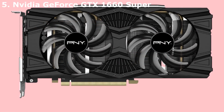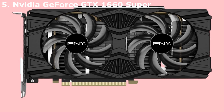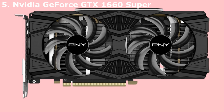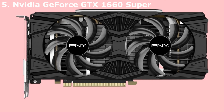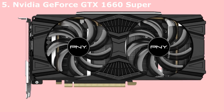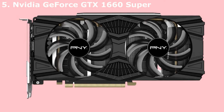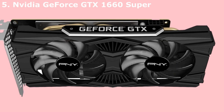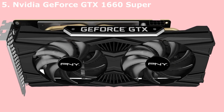The Nvidia GeForce GTX 1660 Super is absolutely one of the best cheap graphics cards on the market right now. It is able to crank out nearly 80 FPS on Middle-earth: Shadow of War on ultra graphics settings at 1080p, and even manage a decent 54 FPS at 1440p. This is incredible considering it comes in at under $250.